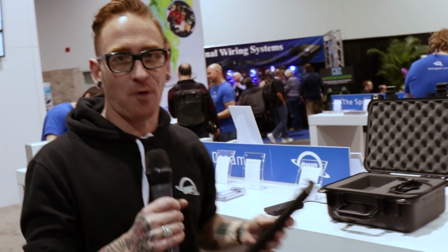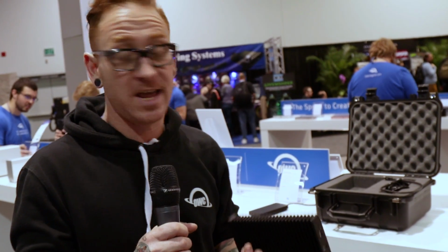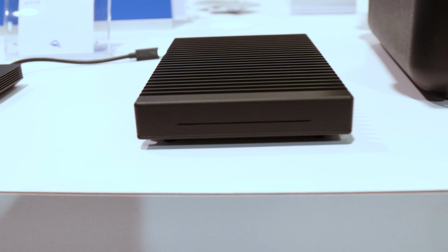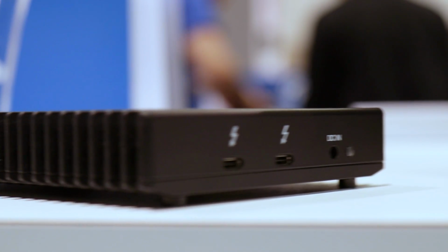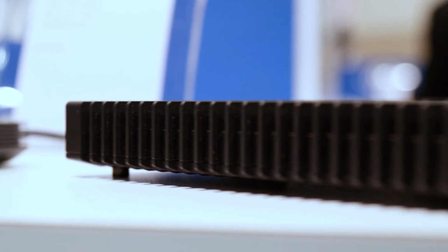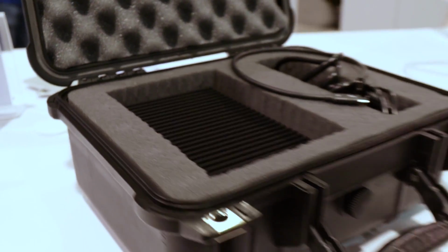First up, the most exciting thing I think we've got here at the show is this outrageously fast Thunderblade V4. It's all new from OWC. It is the fastest drive that we've ever made. It is Thunderbolt 3, so it's blazingly quick. It's up to 2,500 megabytes a second, which is amazingly fast. It comes with a Thunderbolt cable. It comes in its own protective case, and up to 8 terabytes in capacity. We're all unbelievably excited about it.